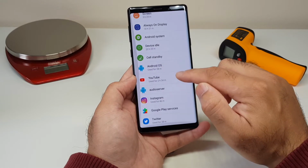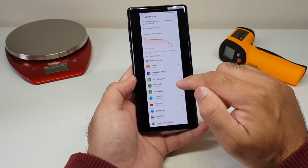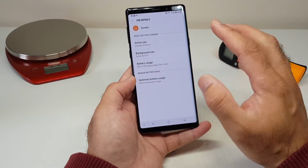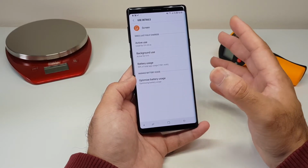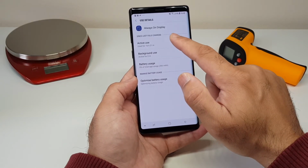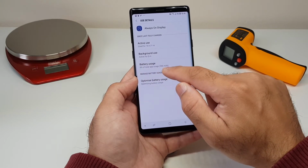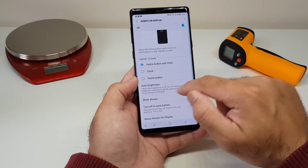YouTube for 2.5 hours, Instagram for nearly an hour, Twitter for half an hour, so pretty intensive use here as well. Once again, like I said, 5.5 hours. So if you're going to put the AOD on, guys, be prepared for more battery drain. If you don't, then you can get some really good screen on times. As you can see here, once again I'm showing you more detail. Always on display for 16 hours, so 9% of total app usage, resulting in significant battery drain.